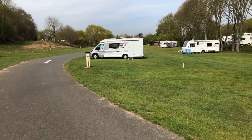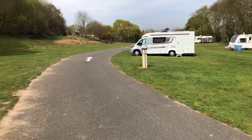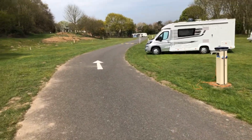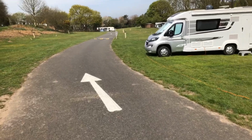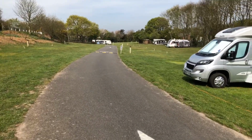But they are your classic caravan and motorhome toilets, very clean, absolutely spotless. You've got water closets, the toilets, you have the shower units, and you have the little dressing and washing areas. So all very good, all very up to date, and well kept up, well looked after.